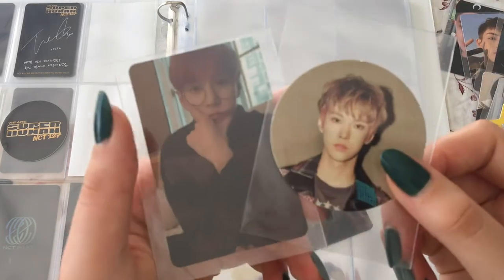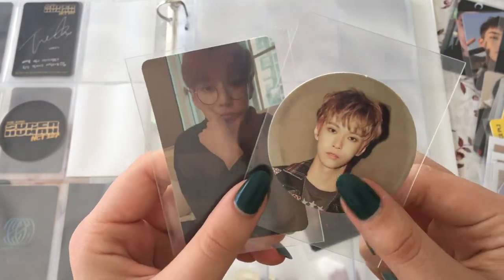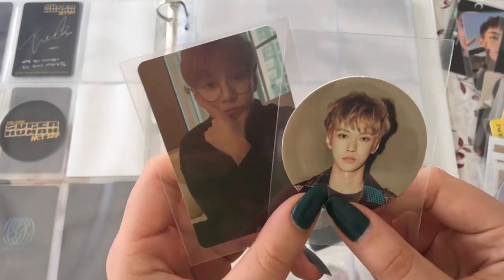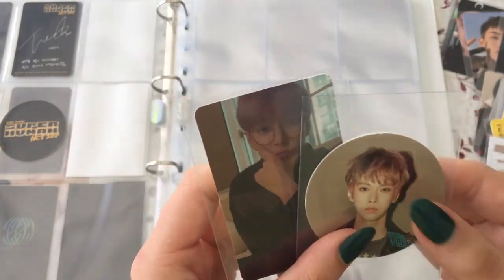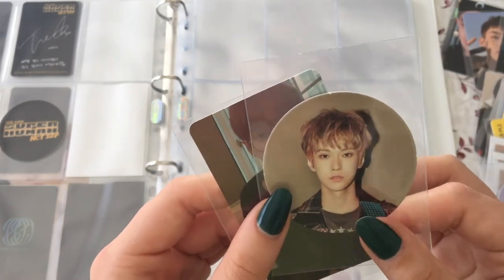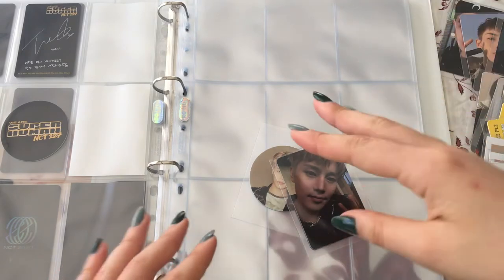Yep, I pulled Doyoung Set that I am waiting for my friend to trade with me. So if you are watching this, please go buy your New Zone N version because I need Johnny's equivalent. I really want Johnny's. So my friend, go buy it, okay? This will go for my trading page.